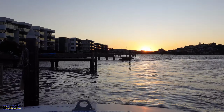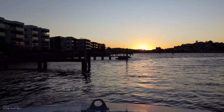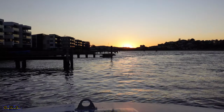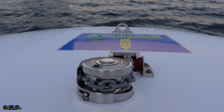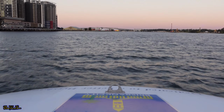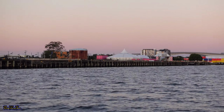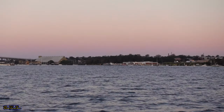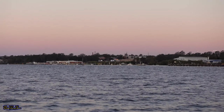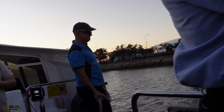Apollo is the second last stop before we head off to North Shore. And as you can see, there's a beautiful sunset in the horizon. I highly recommend that you do this trip while you're in Brisbane. The best time to go on the cruise is at twilight so that you can see the sunset. Then you have the city beautifully lit up as well.